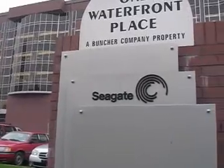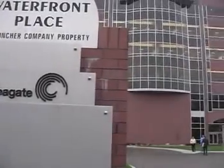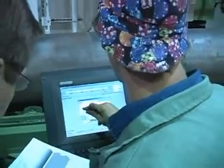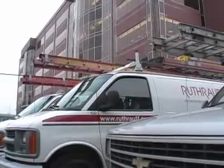And 3 years later, when Seagate decided to expand their operations here in Pittsburgh, their choice was clear. Once again, they called on the highly specialized talents of the men and women of Local 449. I feel that using union labor, you're getting not only highly skilled labor, but you're getting people that work safely and efficiently. And safety is very important to Seagate for all of its work.